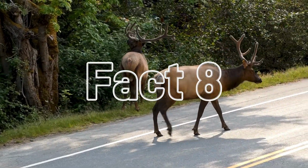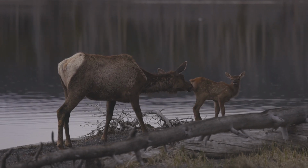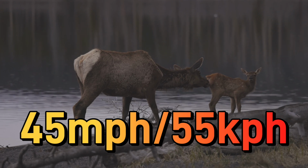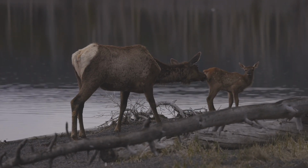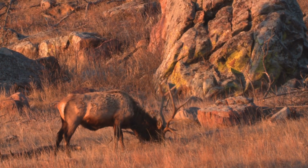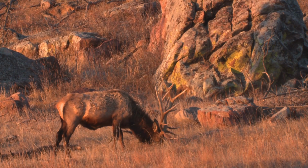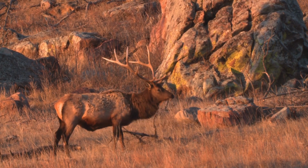Fact number 8. Now let's pick up the pace and talk elk speed. These bulky beasts can reach speeds of up to 45 miles per hour when running at full throttle. Seeing a giant 700+ pound elk galloping at freeway speeds is quite the spectacle. Makes my little jog around the block seem kind of sad in comparison. This lightning pace helps elk quickly escape predators or catch up with their herd if they get separated. Pretty impressive moves for such hulking animals.